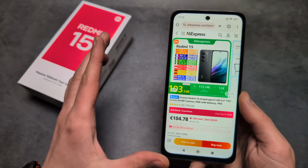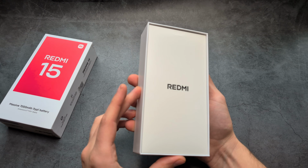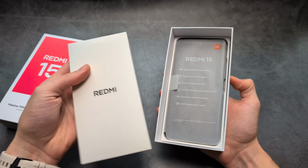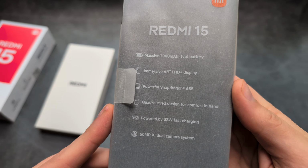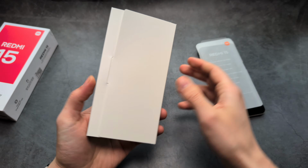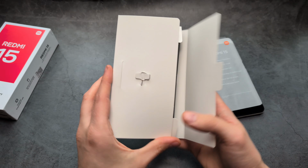For this price, it's totally unbeatable. So let's check out everything we get. We also get a decent little packaging here. Okay, your accessories and also our phone. Here are all the specs. And we get quite a general selection of accessories.